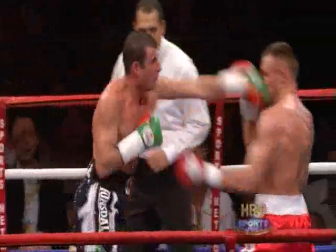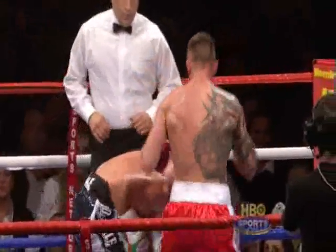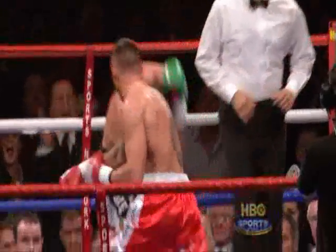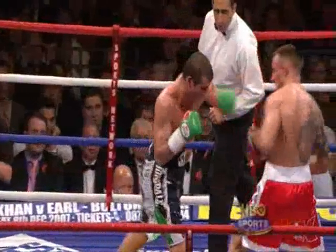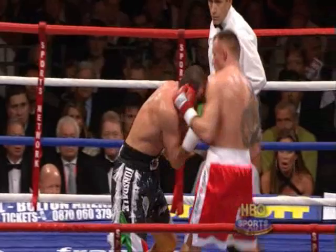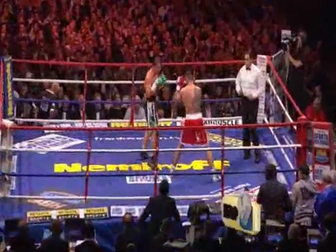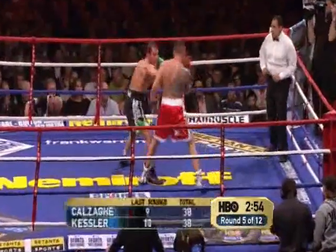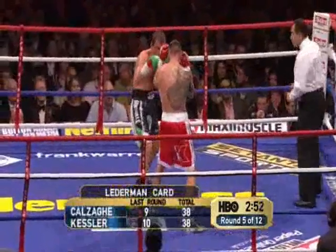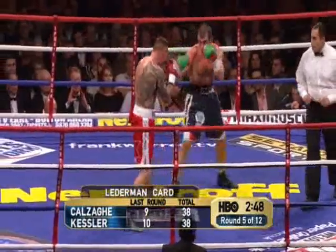Right here you see Kessler land a beautiful counter left, right, just as Calzaghe comes in, leading himself off balance a little bit as he's coming in. Overly aggressive. And here you see the uppercut, which I think was the best punch of the fight so far. Both were counter punches. And there was another uppercut later in the round, which likewise landed solidly. It was a very good round for Mikkel Kessler. They've been fighting on relatively even terms now into the fifth.